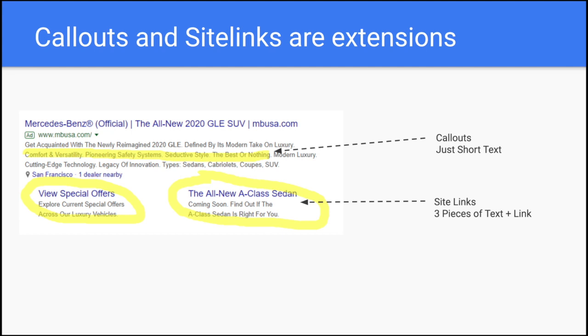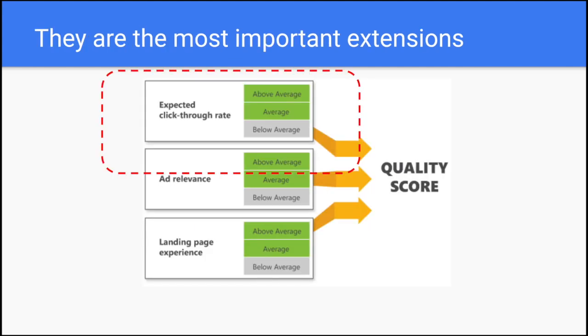So how to make these callouts and the site links really useful for you? First of all, you need to understand that things like callouts and site links, and most other extensions, but these are the most crucial ones, are actually affecting two main things in your account. They affect expected click-through rate.